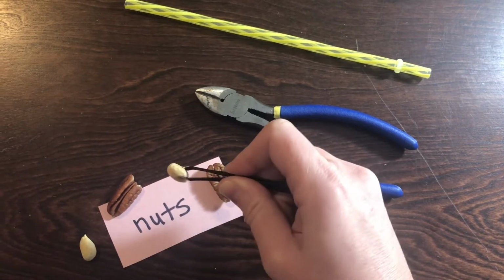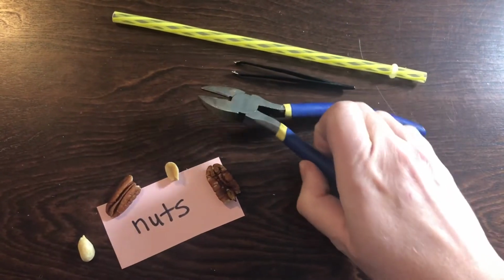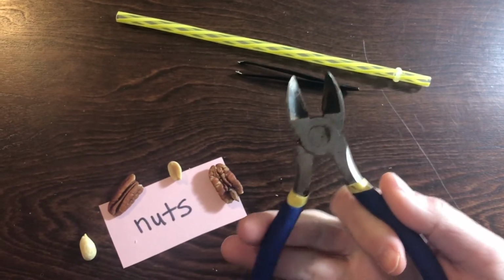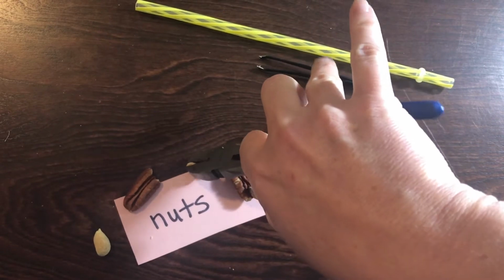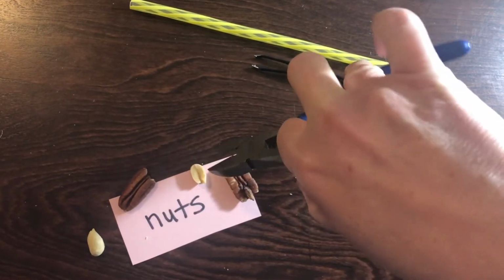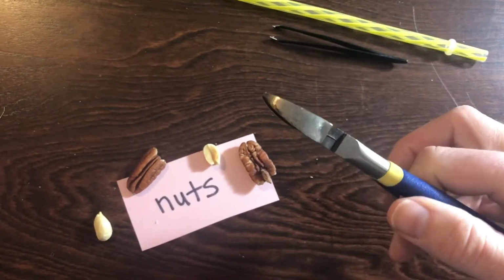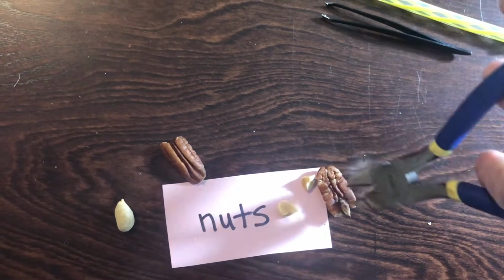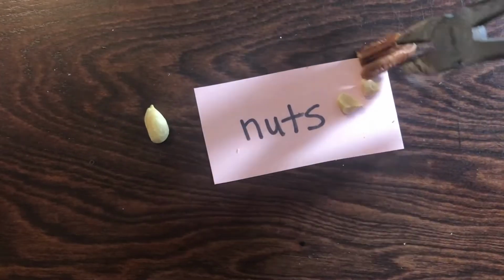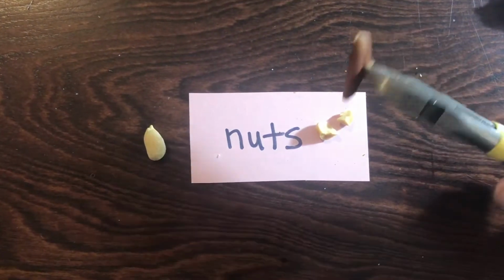Tweezers pick up the seed, but I'm not able to actually break it. If it was covered with a shell, I wouldn't be able to eat the peanut. Pliers are very strong and triangular, just like birds' beaks that eat seeds. With the pliers, I can pick up the seed and I can even break it. If it was covered in a shell, I'd be able to still eat the nut inside.